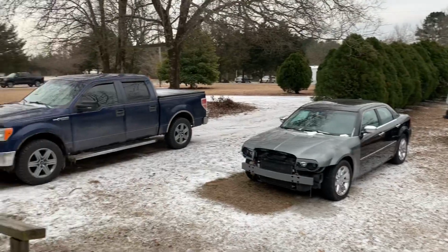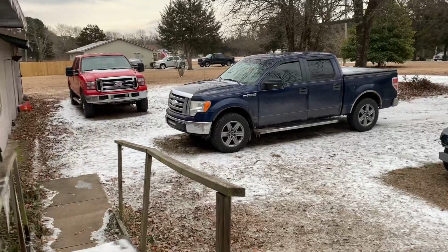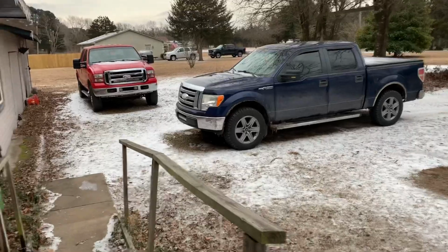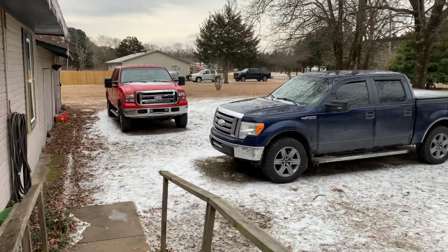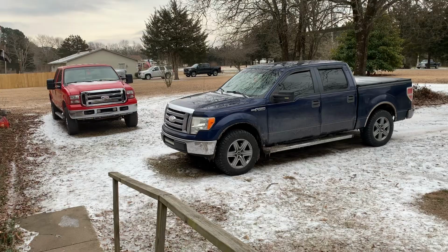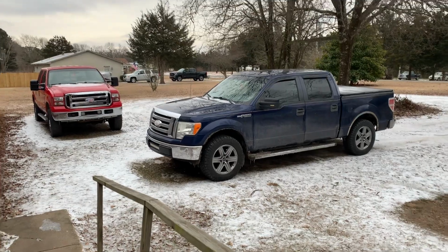Alrighty guys, so it's the next morning. My grandpa did talk to David yesterday on his way home from work, and David told us that we need to get another key cut for that truck, because we only have one key anyway. They said we need to have 2 keys, and then for, I think he said $140, he'd program the computer. So I guess that's what we're gonna do.